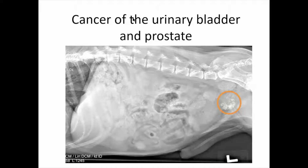Okay, so cancer of the urinary bladder and prostate can be a little bit difficult for us to figure out, mainly because there's no real palpable mass that we can find on physical exam, or symptoms of these types of cancers are also consistent with lots of other diseases that we'll talk about today. And sometimes when we find them, our goal mainly is going to be quality of life. So how can we keep our patients feeling comfortable for as long as possible?